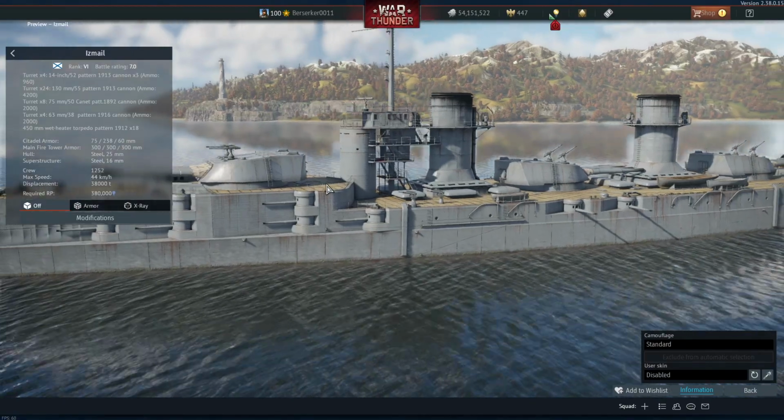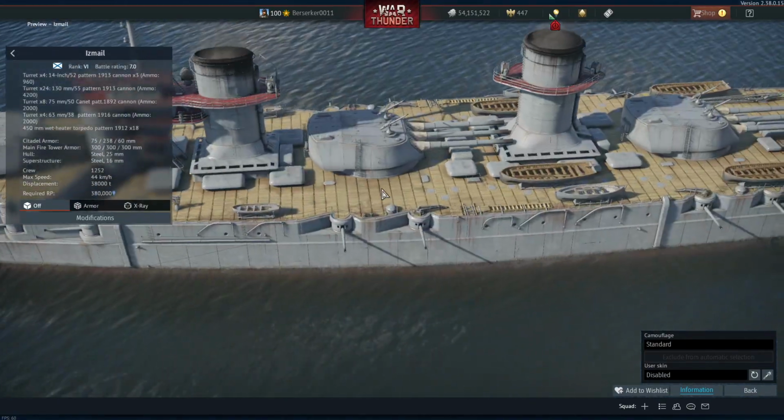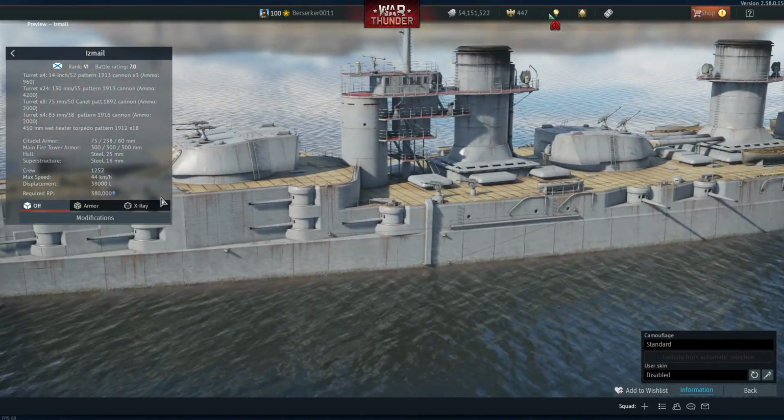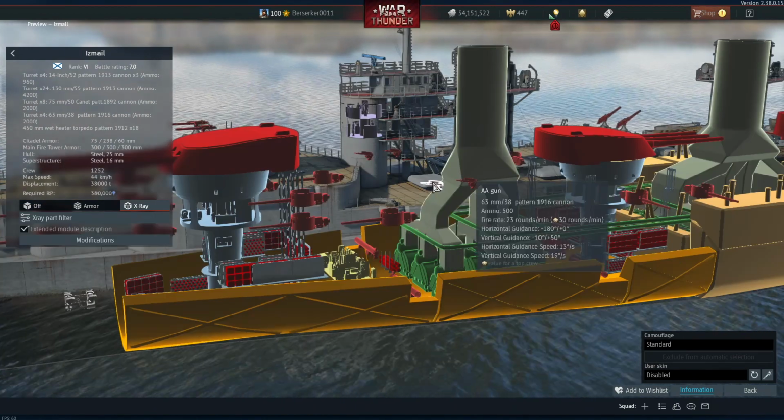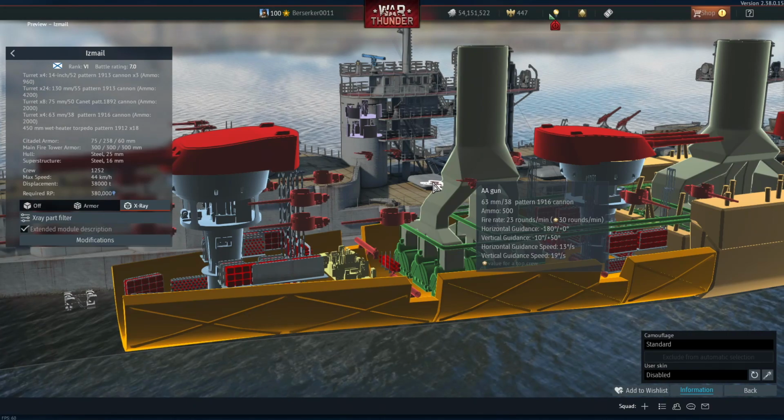It also has 12 AA guns. So it does. With 23 rounds per minute on the small ones.